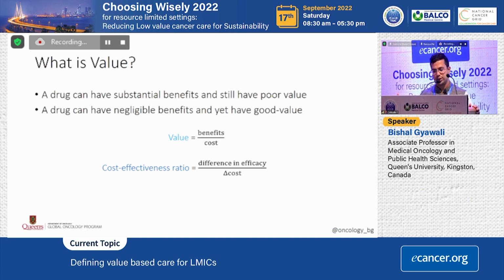per unit cost. So we'll define it as difference in efficacy per unit difference in cost. So a drug based on this equation can have substantial benefit and still have poor value if it costs a lot. And a drug can have negligible benefit and yet have good value if its cost is low. So value does not necessarily mean magnitude of difference in clinical benefit. It also is related to cost.